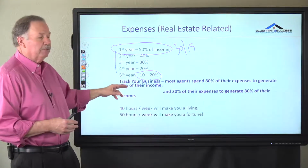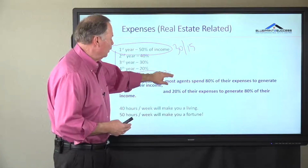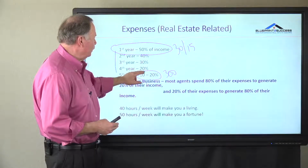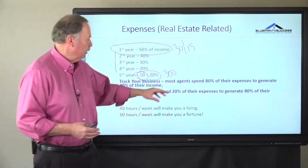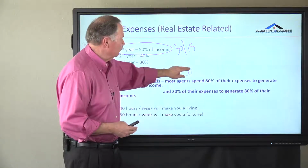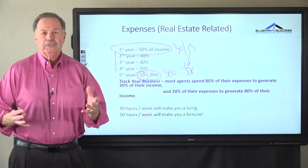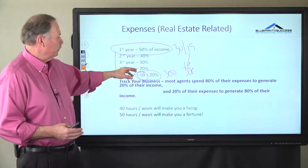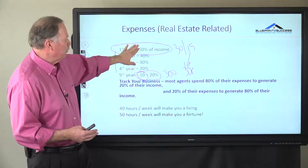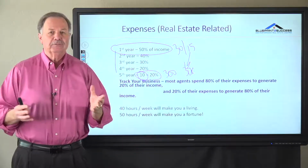Well, by your 5th year, if you follow the Blueprint to Success principles, you could be making $300,000 a year. And if you're only working on 10% of what your overhead is, you spend $30,000 on expenses. Now you're spending twice as much on expenses, but your percentage went from 50% down to 10%, but you're spending twice as much. So hopefully you guys follow that.